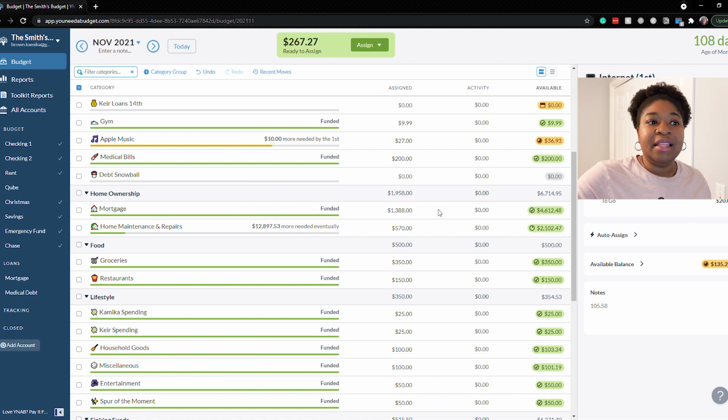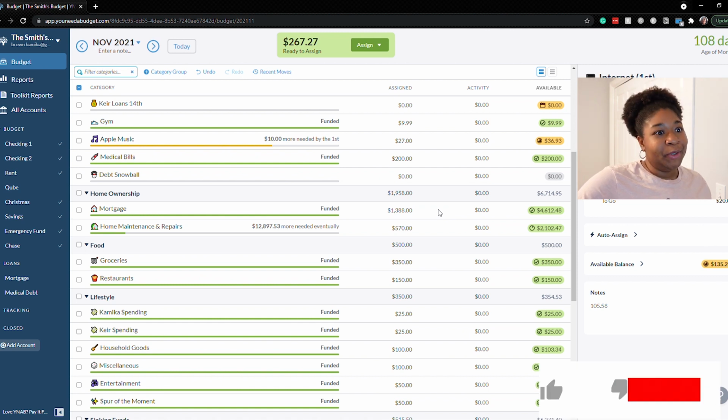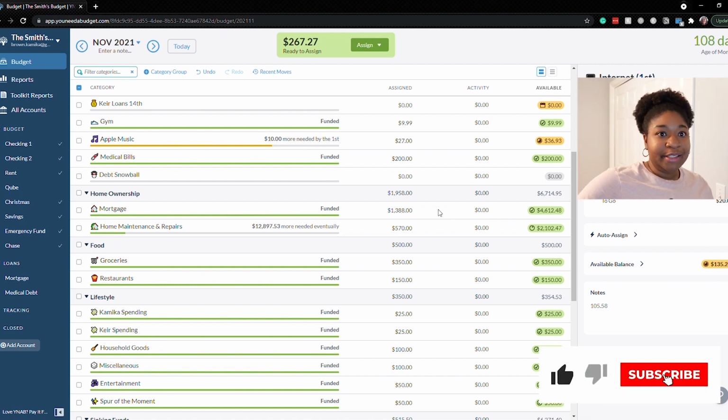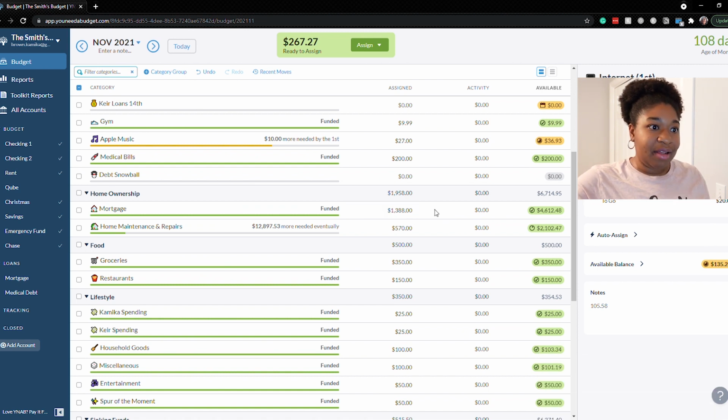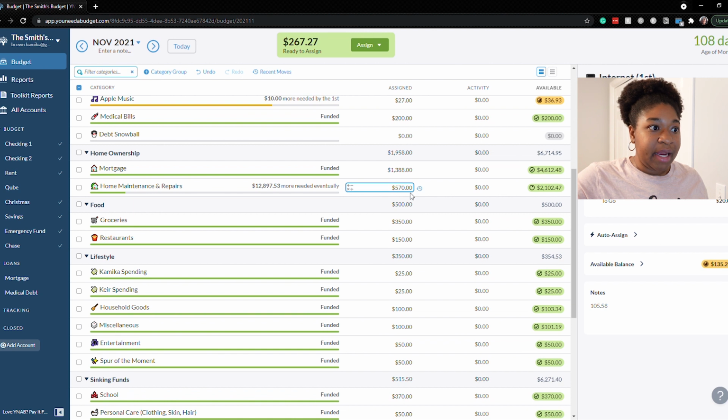And then in the last budget with me, we talked about making another payment towards the principal, which is 1/12 of the total mortgage amount. So that is $101, which brings us to $1,388. Home maintenance and repairs, I fund this when we get paid, because we do make more than $3,500 a month, but that's all we need to cover the necessities and the savings goals that are just a regular part of the budget.